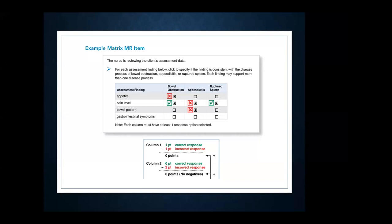So with this question, it says appendicitis or ruptured spleen, each finding may support the disease process. So let's look at the assessment findings. Appetite, do you think you will see appetite in bowel obstruction, in appendicitis or ruptured spleen? Do you see pain? What pain level in bowel obstruction and appendicitis? So these are the options you're going to be having. So the next slide, we're going to be looking at another example of a question that goes with the plus and minus option.